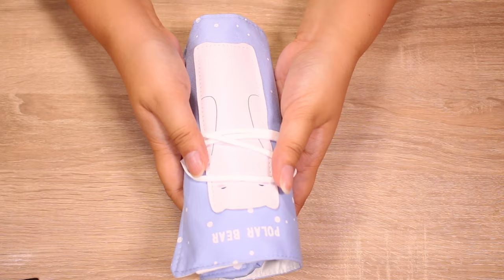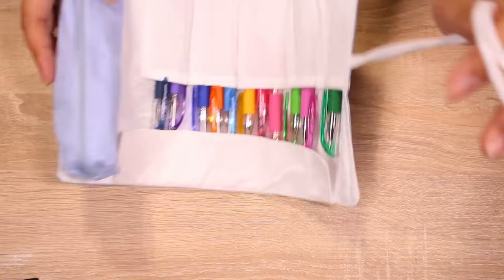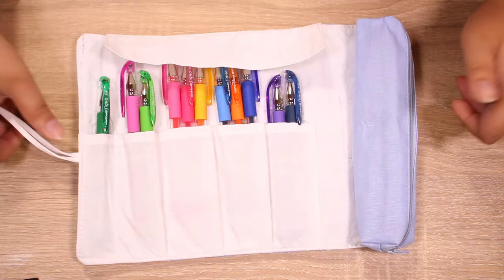I don't know, what do you guys think? I like that you can see your pens, well, your main pens, let's say, all at once. And sorry, I realized it was upside down, so that's what it looks like. Also has this nice little cover to prevent them from falling out.